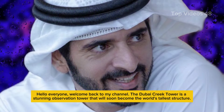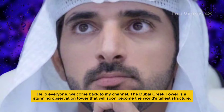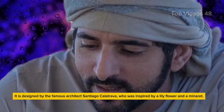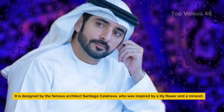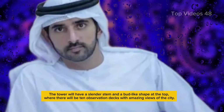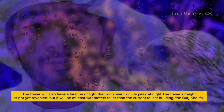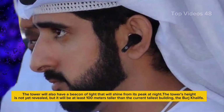The Dubai Creek Tower is a stunning observation tower that will soon become the world's tallest structure. It is designed by the famous architect Santiago Calatrava, who was inspired by a lily flower and a minaret. The tower will have a slender stem and a bud-like shape at the top, where there will be 10 observation decks with amazing views of the city. The tower will also have a beacon of light that will shine from its peak at night.